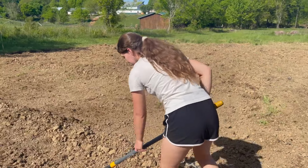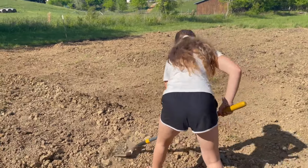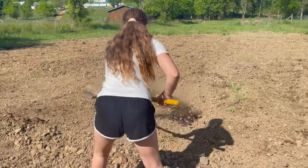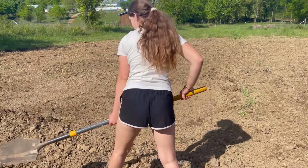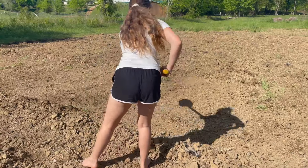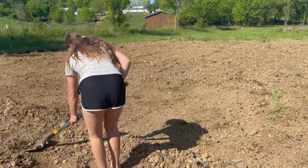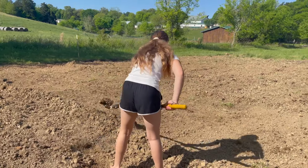So Becca's taking a tiny turn for me. We're just lightly covering the seeds with some dirt. I know it's a little cloddy and it doesn't look as nice as it once did, but if we don't cover it some, the birds are just gonna eat all that nice seed.